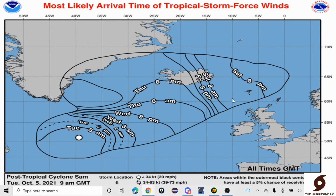Now here's our most likely arrival time of tropical storm force winds. It's very similar to the last map that I showed, but as you can see, Thursday 8 p.m., that is when you have to watch out, and this is in GMT. Thursday 8 p.m., Iceland, that's when you have to watch out for those very strong winds. Friday, Saturday, that's when you really have to watch out for those very strong winds. And even parts of northern Europe, some of those islands over there, could be seeing some gusty winds as well, so they've got to watch out there.